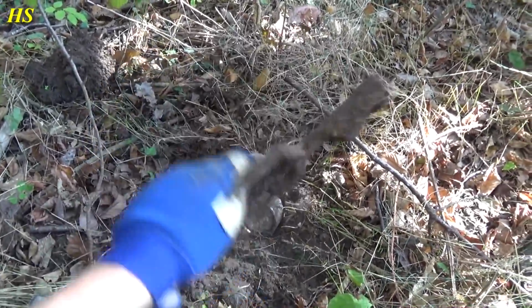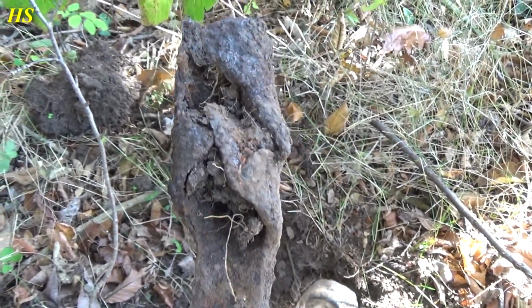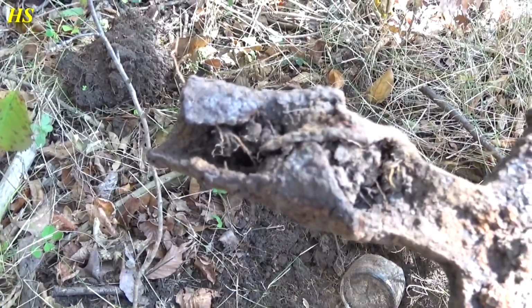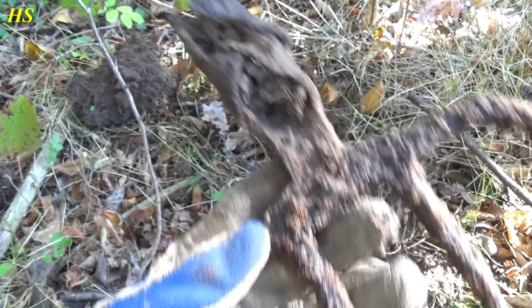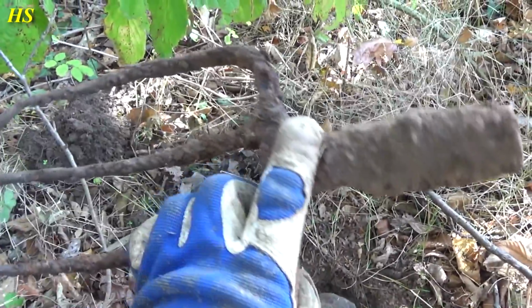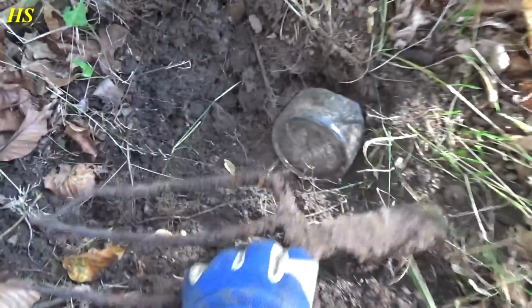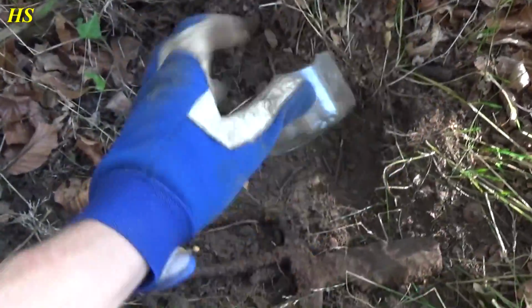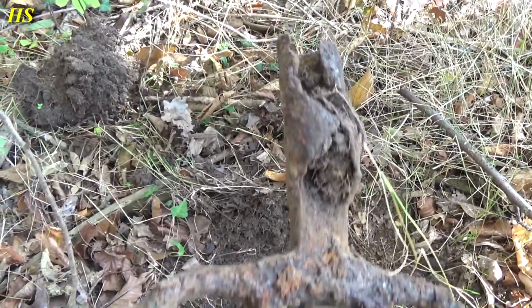All right guys, just found this, and look at this. That right there really looks like a shrapnel hole to me. It's pretty thick steel. Really looks like war damage. So maybe this was just standing here and a grenade exploded and something bad happened to it, I don't know. This was also in the same hole, very old bottle. So I would say that, yeah, this one was hit by a piece of shrapnel.